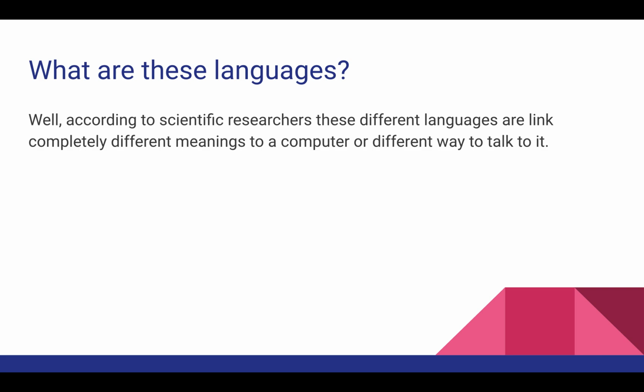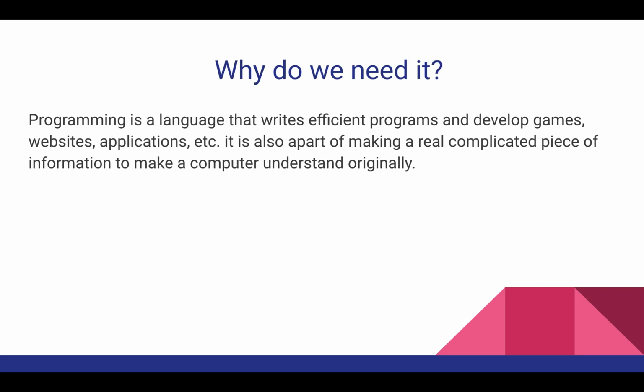Some ways are simpler than others. For example, in Python you can tell it to copy and paste way easier than you need to do in C++, but it's the same thing. But C++ is going to be more complicated but faster, so that's when you get more professional. Why do we need it?